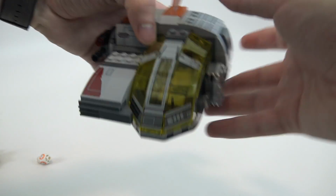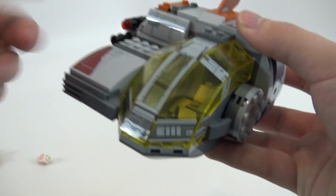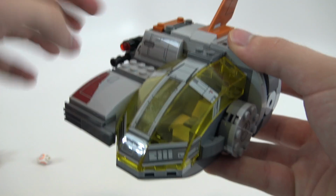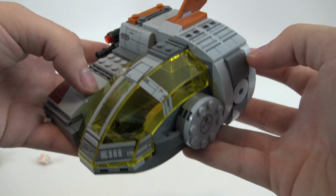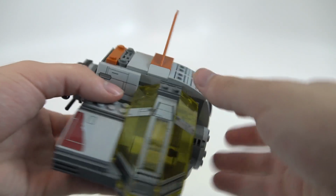I'll tell you what wasn't fun though is all the stickers in this set. There's stickers galore, honestly. Here, all over the windshield. Here, this is all stickers. That's a sticker. Lots and lots of stickers.